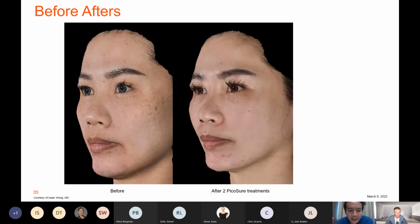And then this lady had 2 Picosure treatments. Again, you can see that the spots on the cheeks are much better. The overall skin complexion is fantastic. Looks like she enjoys wearing contact lenses as well. Yes, to accompany her new skin.